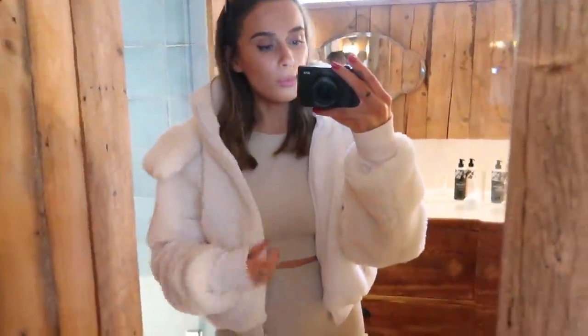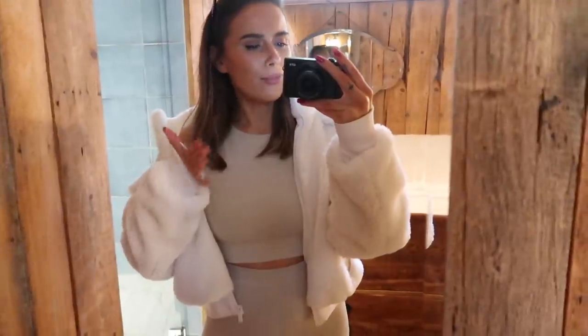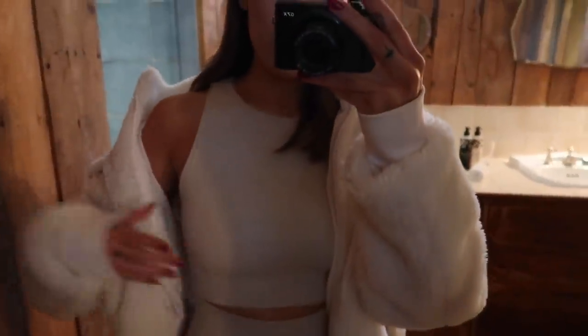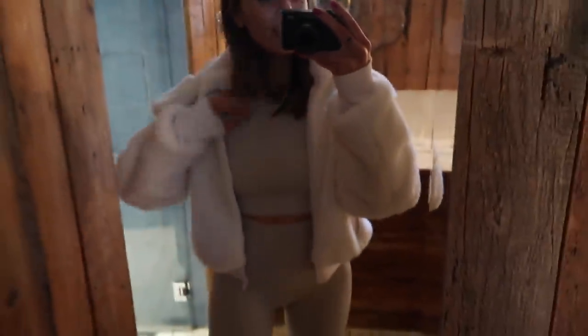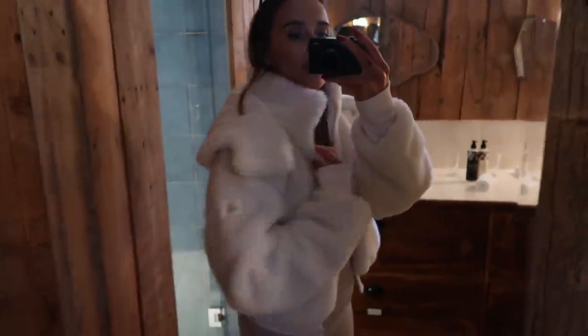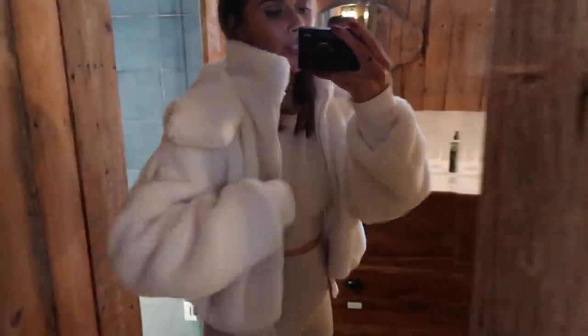So this is my outfit for a little walk this afternoon. I've just got on a lounge set, activewear set from And Other Stories, which I love. It's like this ribbed oatmeal-y kind of colour and texture. It's really, really lovely. And then I've got my aloe yoga jacket on, which I just love. It's so snuggly and they look so cute together.